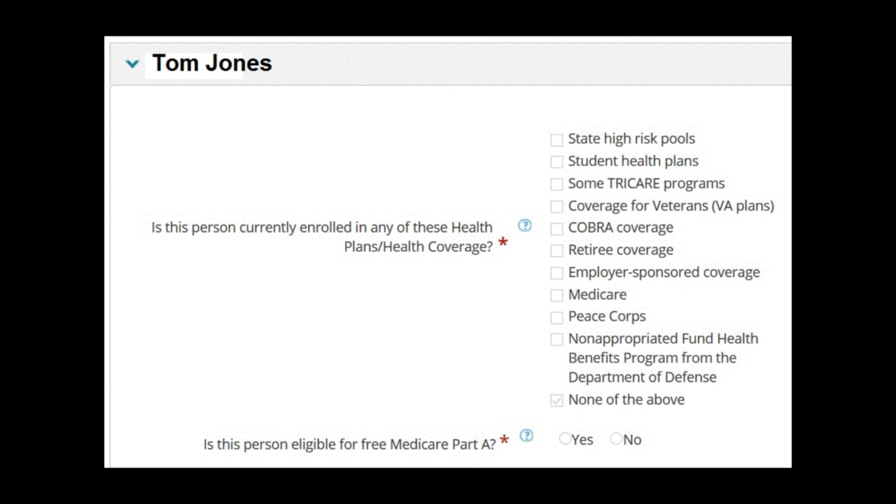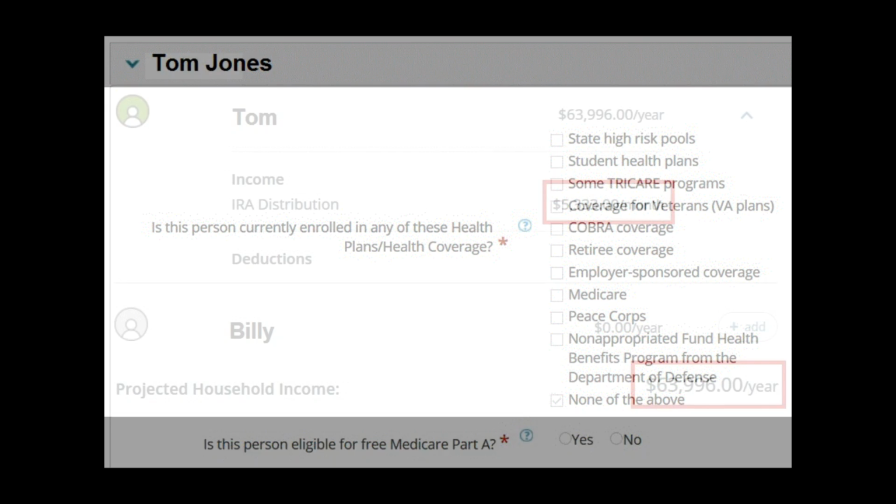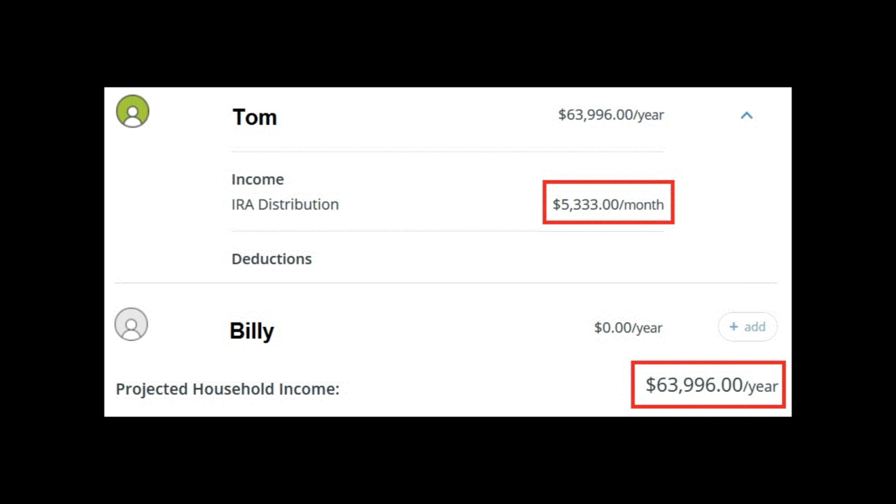Covered California will ask if any of the household members are enrolled in other health insurance plans. If any box other than none of the above is checkmarked, the person will not be eligible for the monthly tax credit subsidy. The income section is greatly improved from the original Covered California application release in 2013. The current program will walk you through adding income for all family members. This part of the application is very date sensitive.